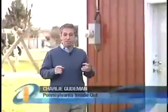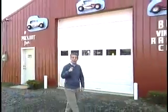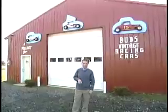If you're in Osceola Mills and you run across this garage, you may not realize that if you go through that door, you're going to go back into the history of Pennsylvania auto racing.